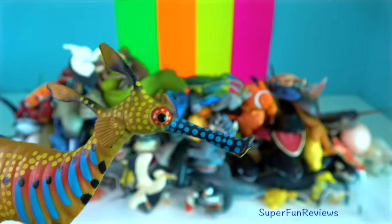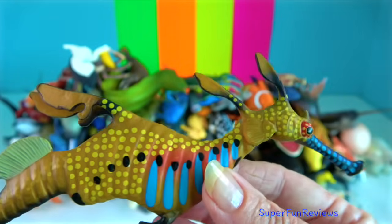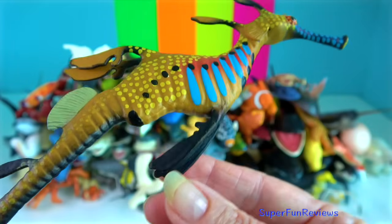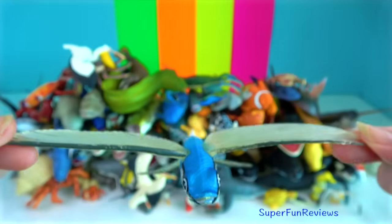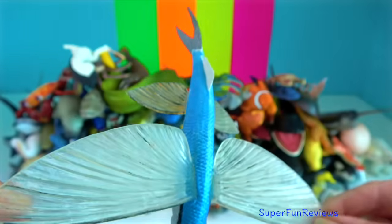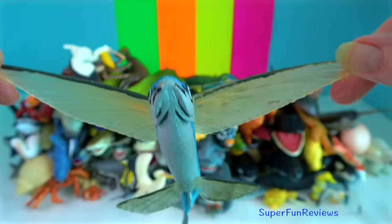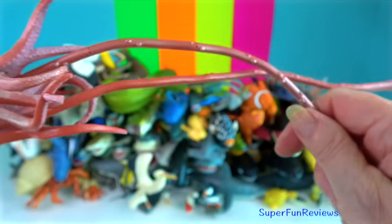Weedy sea dragon. These fish are slow-moving and rely on their camouflage as protection against predation. Flying fish. Despite their name, flying fish aren't capable of powered flight. Instead, they propel themselves out of the water at speeds of 56 kilometers an hour.